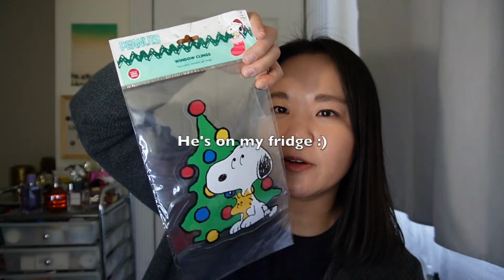This is from CVS. I had, again, one of those coupons, and again, I love Snoopy, and this was free. I lost money by buying this because I couldn't find something else for 20 cents or something, but this is a window cling, so I think I'm gonna put him on my microwave and he'll just be up all year. I have a bunch of random stuff in there. I'm like, why didn't I do this earlier, and why was I hoarding Christmas stuff?